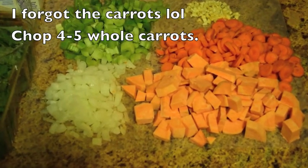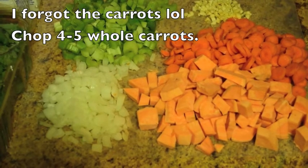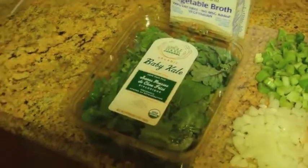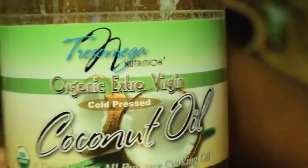And I have yams, probably 4 or 5 yams in there to make it hearty and delicious. It's just great flavors here. And then we have baby kale, and don't forget the vegetable broth. We need probably 4 or 5 of those. And of course, my signature organic extra virgin olive oil.